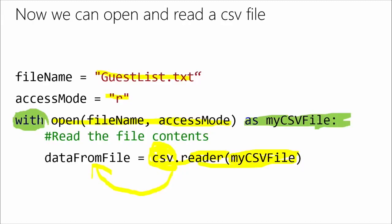Right. When you use this syntax to open a file, it's basically designed to help protect you. When you say with open file as and give your file a name this way, instead of saying my CSV file equals open file name access mode, instead, I'm saying with open file as, so this is the file name here, my CSV file. You can call it anything you like.